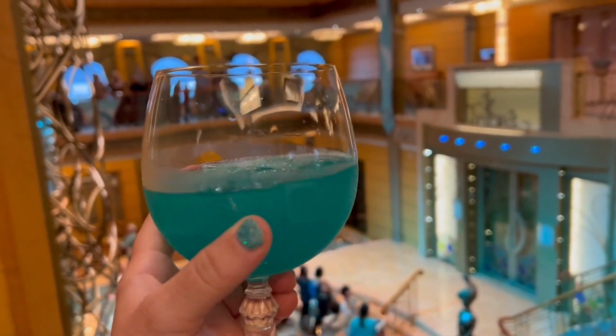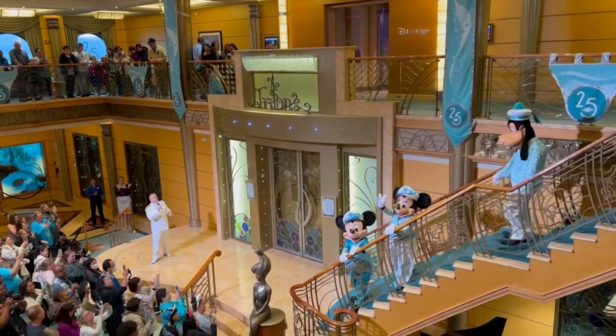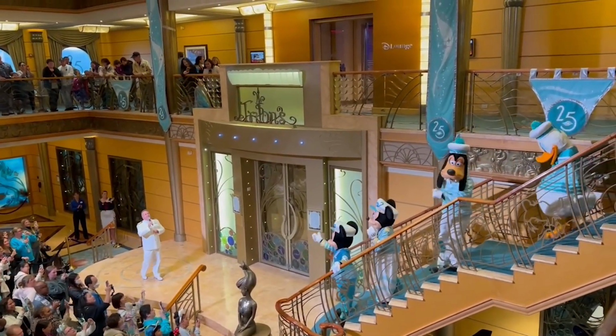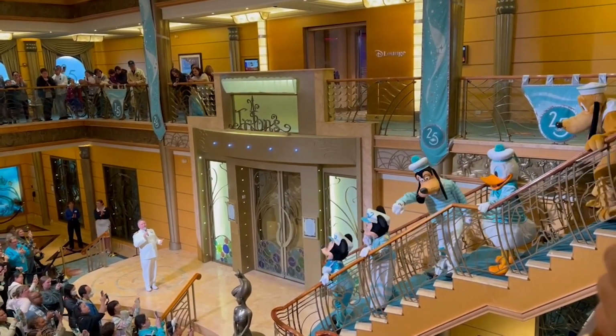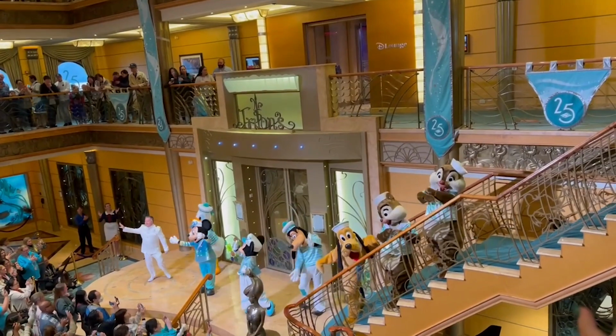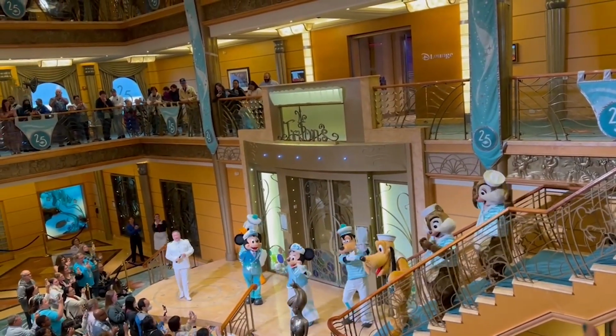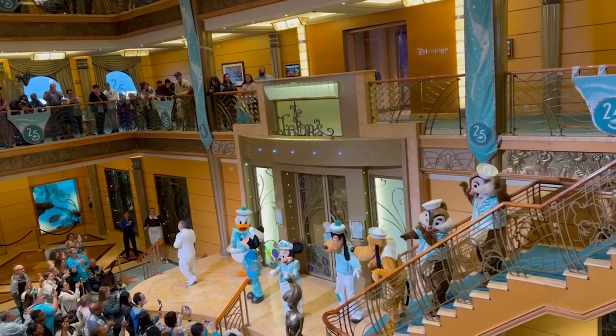After the show, it was time for the Shimmering Seas Soiree to celebrate Disney Cruise Line's 25th anniversary. We have a full video for this on the channel if you want to watch it. Cast members were handing out free drinks, the characters all showed up for a really fun little dance, and then you could meet the characters in their Shimmering Seas outfits after the show.